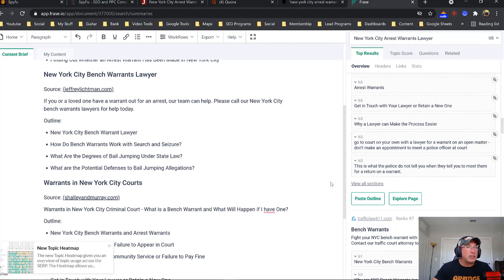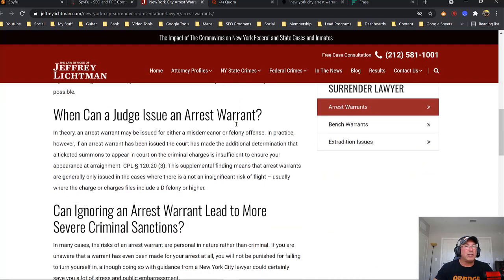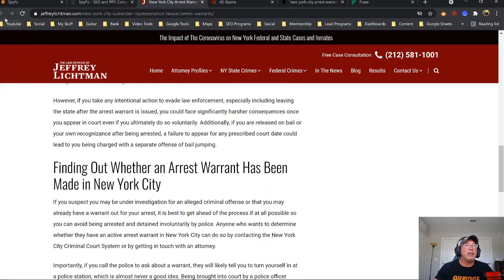But if you have backlinks on another website that talk about New York City bench warrants and warrant lawyer, and then they come to a page with 100 or 250 words that don't answer any of the user's questions, you're not going to rank, or you're not going to rank very long. Because the other part of Google's algorithm is, does it satisfy the search? What does that mean? I go to the website, I come over to Jeffrey Lichtman, and is this answering the questions that I have? If the answer is yes, I'm going to X out of it. If the answer is no, I'm going to hit the back button and click another website. And when Google sees that more than one person is doing this, Jeffrey Lichtman will start to drop in the rankings because it's not satisfying the search.